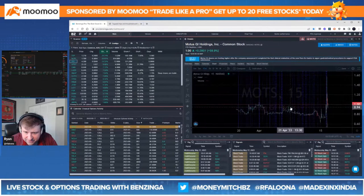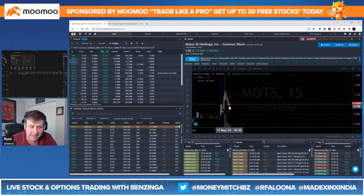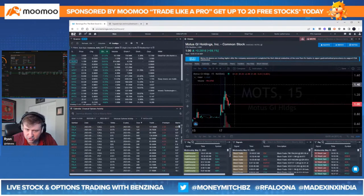You were talking about the 15-minute chart. Let's take a look here. Actually, this does look like it's bottomed here on that 15-minute chart. We're getting this nice little hammer candle on the bottom of that chart here. So maybe we do trade back up to the VWAP.